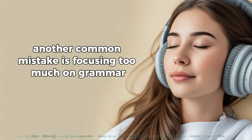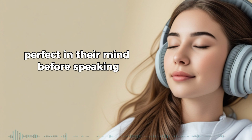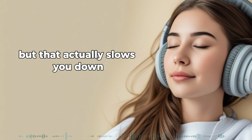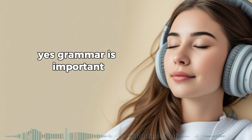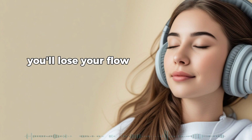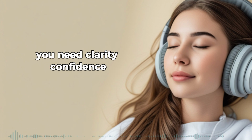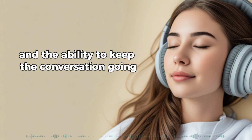Another common mistake is focusing too much on grammar while thinking. Many learners try to make every sentence perfect in their mind before speaking, but that actually slows you down. Yes, grammar is important, but if you stop to check every little rule, you'll lose your flow. You don't need perfect grammar to communicate well. You need clarity, confidence, and the ability to keep the conversation going.